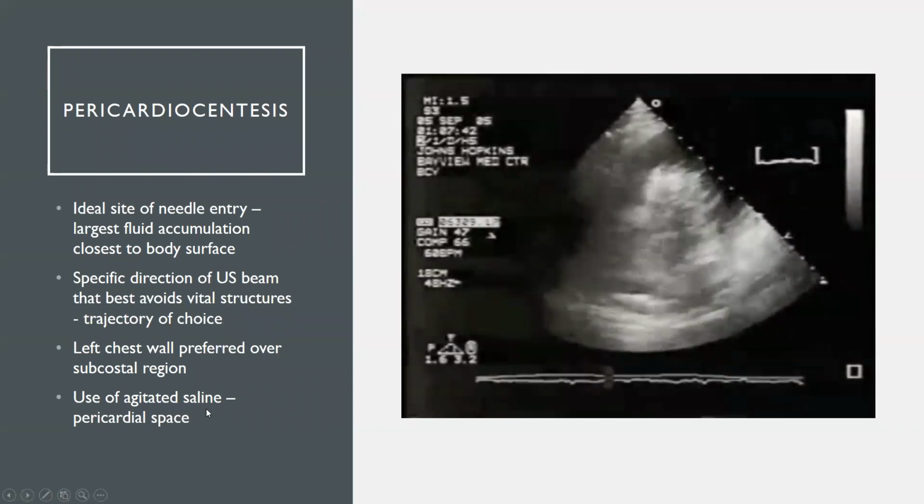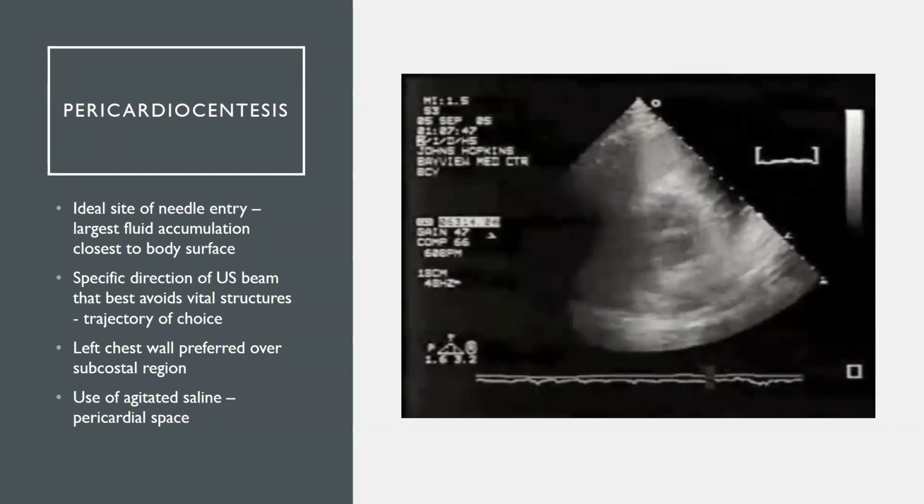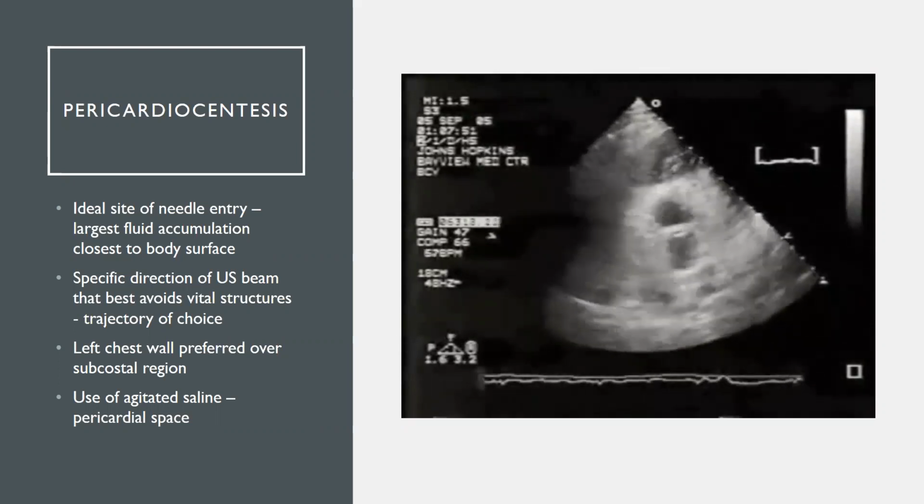You also can use agitated saline. Here's an example using agitated saline just to light up the pericardial space, and that might make it easier when you're trying to potentially pass a wire.